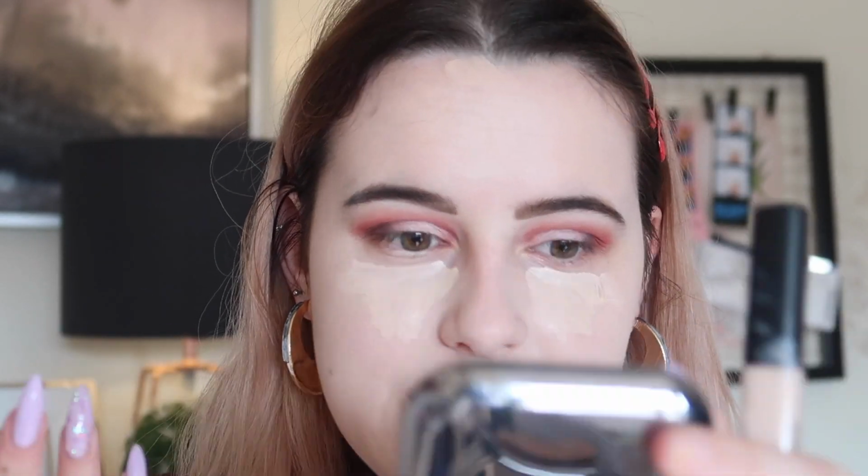And then next up, I'm going to go back in with the concealer. This is the My Perfect Colour Concealer. And I'm just going to use that to highlight key areas. I just feel like it's not much lighter than the foundation, which is hard for me to highlight.